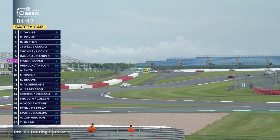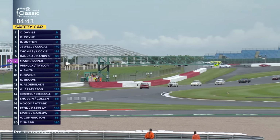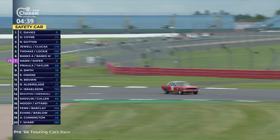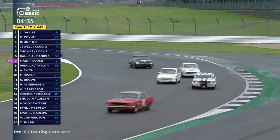Dave Coyne needs to catch up, otherwise they're all going to be a bit behind, because Craig Davis has really gone for it right from the outset, and Dave's got a bit left behind. That wasn't a very good restart by Dave. Craig Davis just went for it as soon as the safety car started to move off.